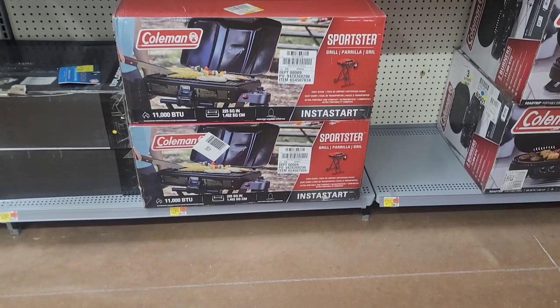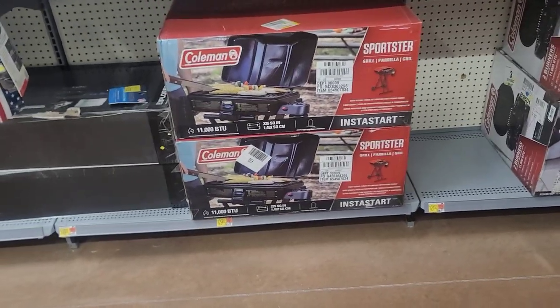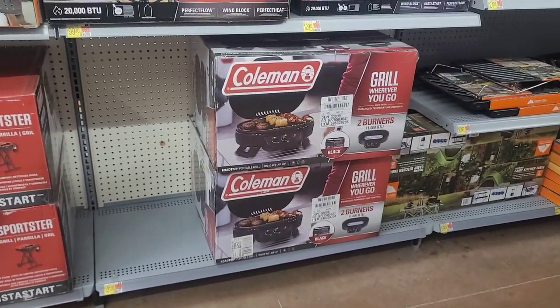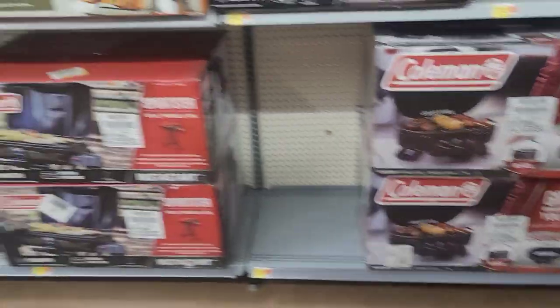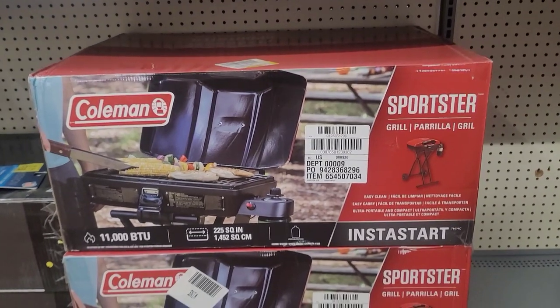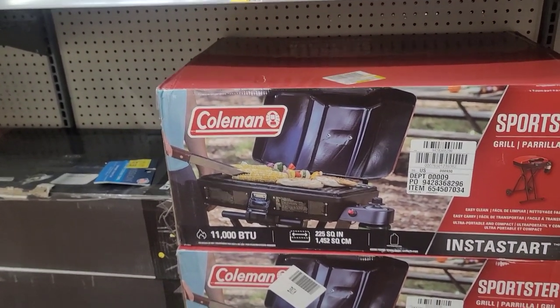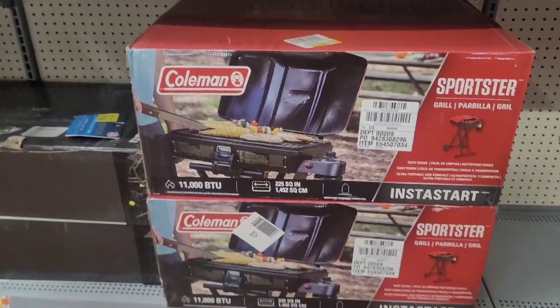Related item that I feel like I really do need is a grill. Guys, this grill is only $129, and this tabletop grill looks like it is $121. But more than likely, I'll be buying this grill. This grill, is it a gas grill? I'm not really sure if it's a gas grill. It kind of looks like it, but I'm going to actually come back for this grill.